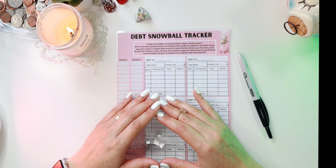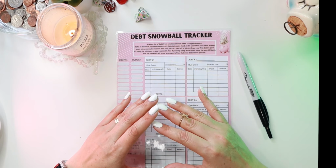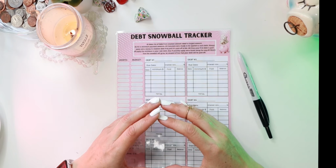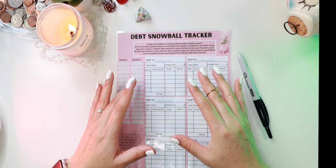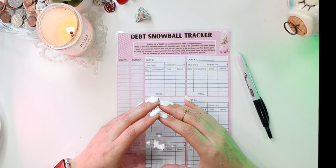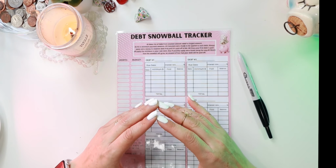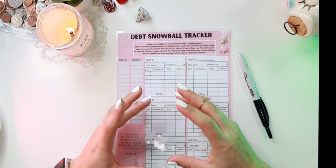I am going to be doing a debt snowball tracker. I'm going to be going over how you can pay off your debt. I'm also going to be doing a video on my overall debt for the year, or the update on my actual debt. And as a little sneak peek, I have paid some debt off, but I have acquired some debt as well.